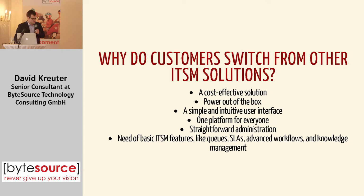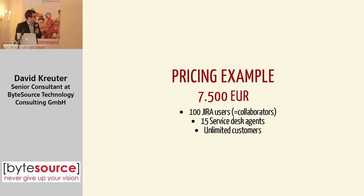One thing I have to mention here: Service Desk does not cover the whole IT process spectrum. So it's a lightweight solution. If you have special workflows or a special environment, we have to look if it can be integrated. But if you need basic ITSM features like queues, SLAs, workflows, you can do this with Service Desk. Pricing example: costs 70,500 euros for 100 JIRA users if you need them.